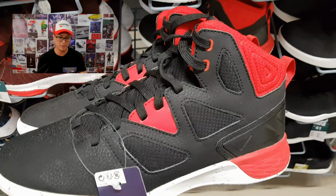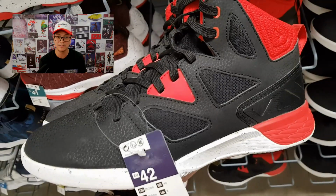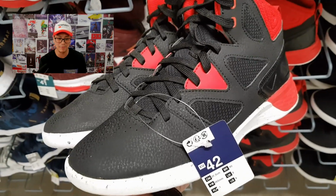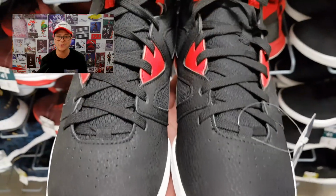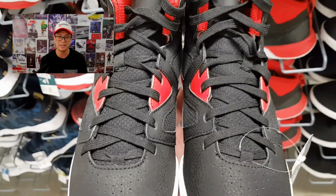Our next basketball sneaker here is a, guess what? It doesn't have a name. It's just called the Adult Unisex Beginner Basketball Shoe. All right? So you don't get points for lack of creativity with a name. Give it a name, man.